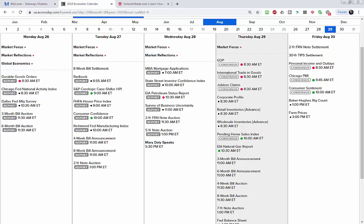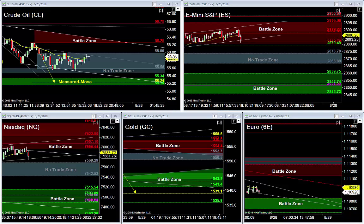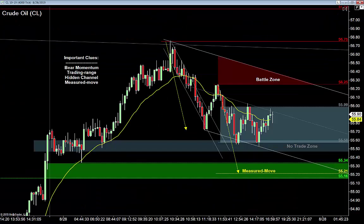So come out and join us tomorrow morning, 8 o'clock Eastern time. We'll get some big news at 8:30. Because as I always remind you guys, the trading strategy is actually very, very simple. We're going to go over that right now. What's not so simple about being a new trader is applying it to a moving market. And we'll do that together tomorrow morning at 8 o'clock Eastern time.